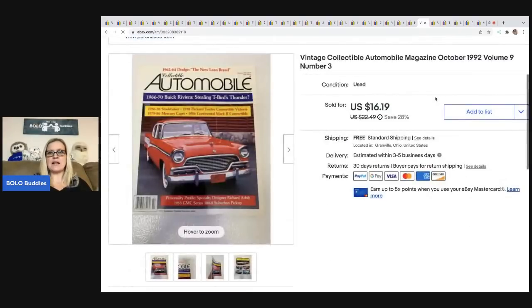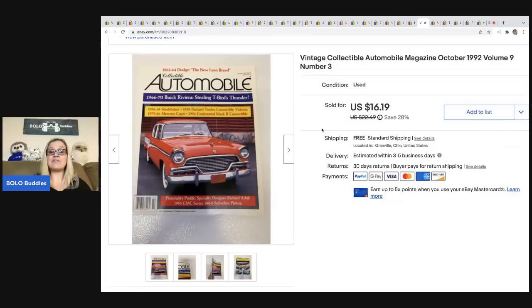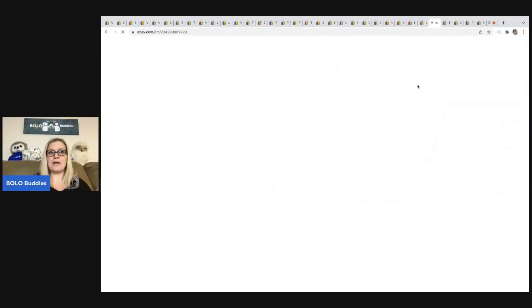This is a vintage collectible automobile magazine. If you guys watch me on a regular basis, you have seen that I've sold these before. Typically, they sell for $16.19 with free shipping. However, the person upgraded to priority mail. So that was pretty awesome. I didn't have to eat the shipping. These do have advertisements in them, so you have to ship it first class or priority mail. Cannot ship them media mail.